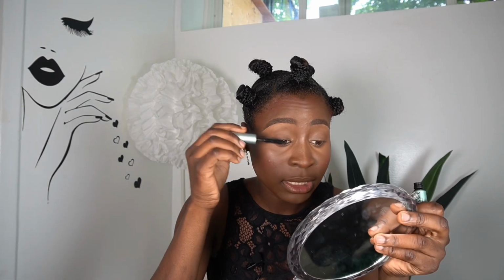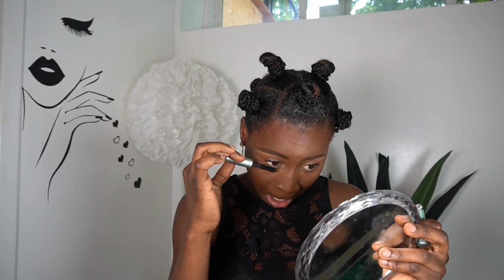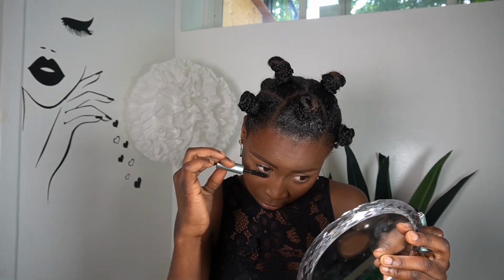To apply my mascara, I'm going to be using this Too Faced one. It's the Too Faced Better Than Sex waterproof mascara. Just going to apply the mascara on my top and bottom lashes. You can go in with your choice of eyeliner. If you have some time, you can decide to do your wing liner, do your bottom liner. Usually I don't, I just go straight into my lips.